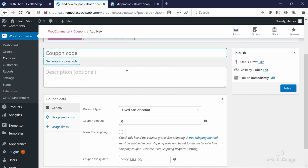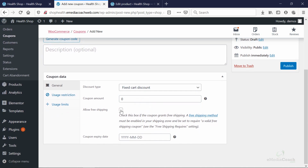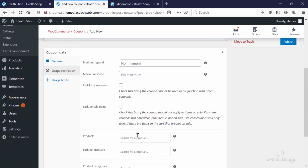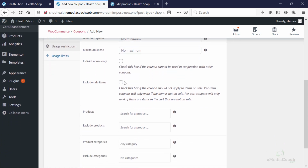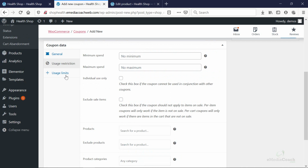For example, firstly give your coupon a code, and then discount type, a fixed discount, a percentage. For example, if you want to allow free shipping as a promotion, the expiry date of the coupon, usage restrictions, minimums, maximums, products to include or exclude. You can exclude sale items, or you can apply the coupon to product categories or exclude whole categories.